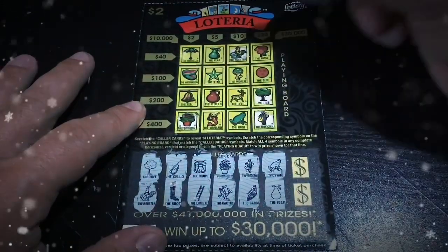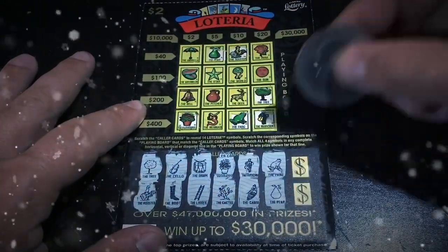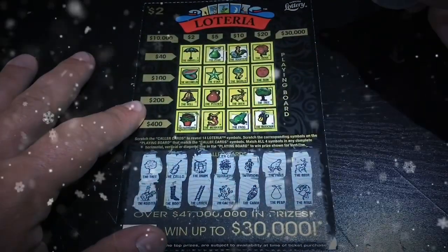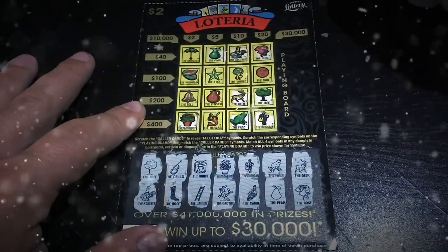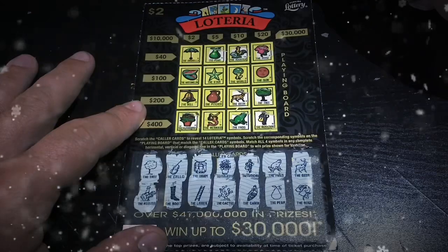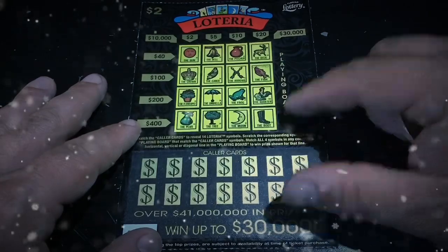The frog and the pear. Here's the frog. And here's the pear. If we get the mermaid, that's $400. Come on. Ugh, the deer and the rose. Here's the deer. And here's the rose, but we don't have the sun or the umbrella or the world. And this one is a big fat flop. Come on, let's get a win on one of these. On to the next one, ticket number 52.